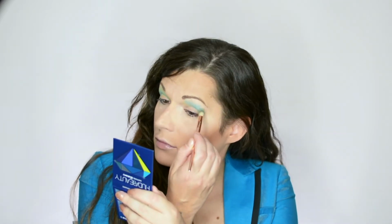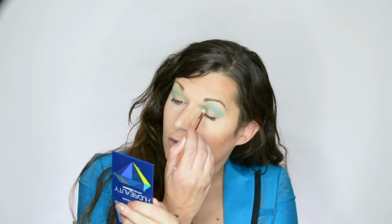I think this shade will be super nice with just a little bit of yellow as like a summer makeup. Well, I know the summer is over, but maybe you're going on vacation or whatever. For the main color, I'm gonna use this electric blue. Let me just grab a brush.